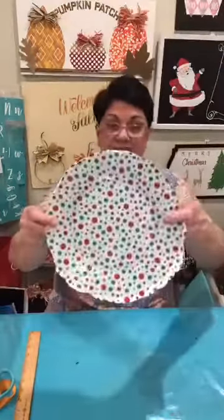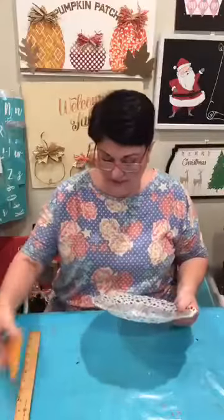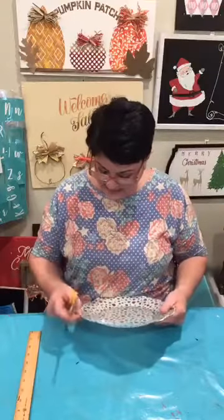So this dried nicely. This was our plate that we used fabric on. Let me cut off this excess.